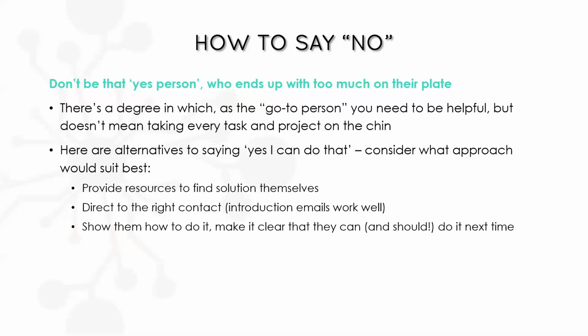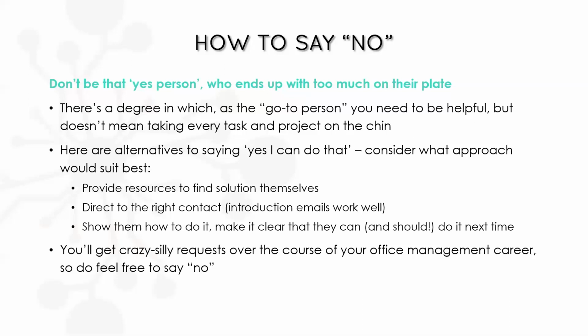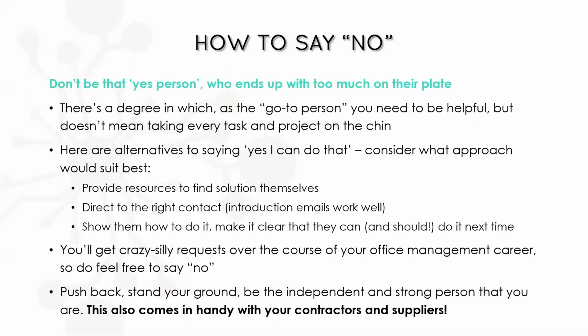I just think things like that, particularly if they're a bugbear for you, deal with them again professionally, calmly, and in a manner that you would want to be shown, but try and educate them to deal with it themselves. You will still get crazy silly requests because that's the nature of our jobs, but you can still say no. There's a way of doing it instead of just no, but I think it's important to push back, stand your ground, be the independent and strong person that you are, and it comes in handy as well where your suppliers and contractors are concerned.